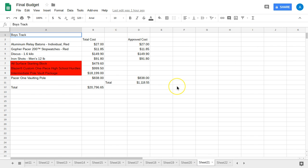Next sport is going to be boys track. The only thing I denied were starting blocks. We got plenty of those. Hurdles, we have plenty of hurdles in great condition. We just bought some a couple years ago. And then a pole vault package. Our pole vault package is fine. It's operational the way it is.